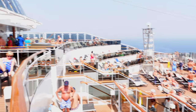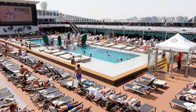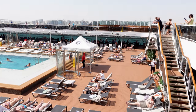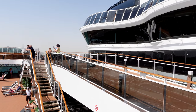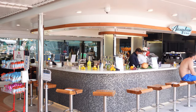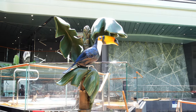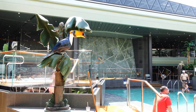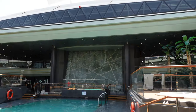I'm really loving the Virtuosa. There are some great pool areas on board. This pool area has a retracting roof and it's actually one of my favourite places on board.